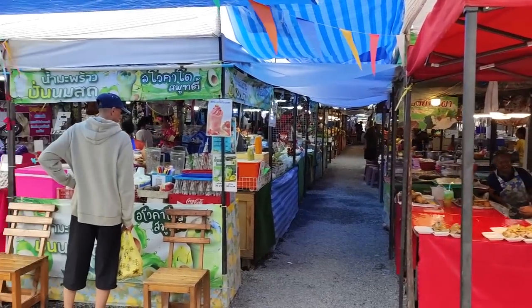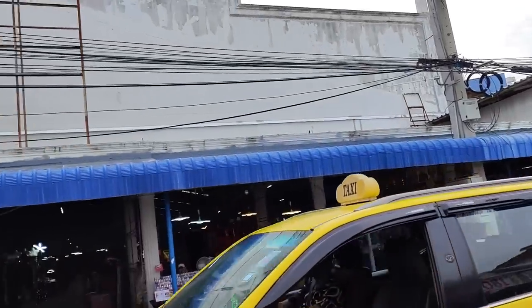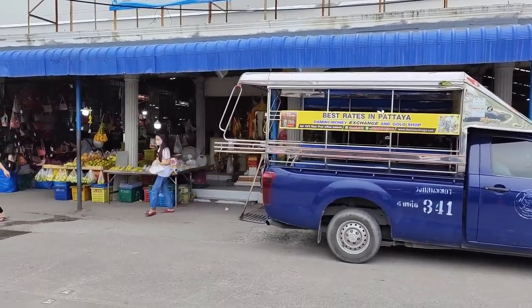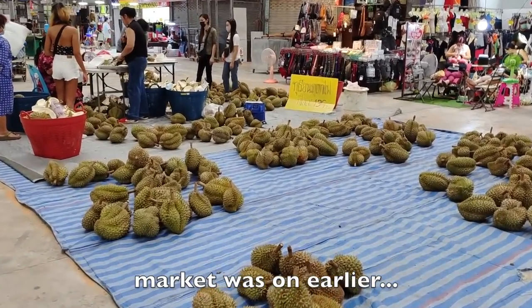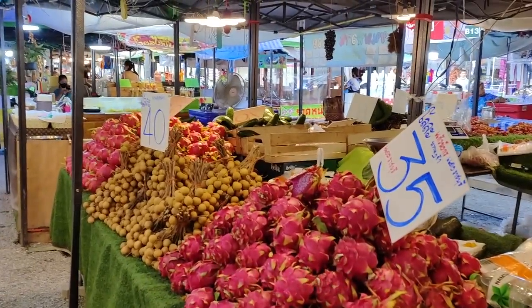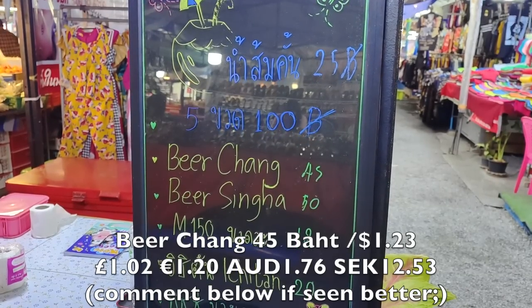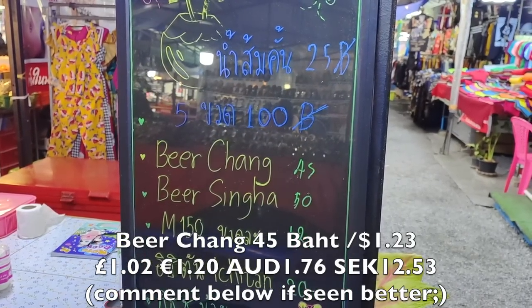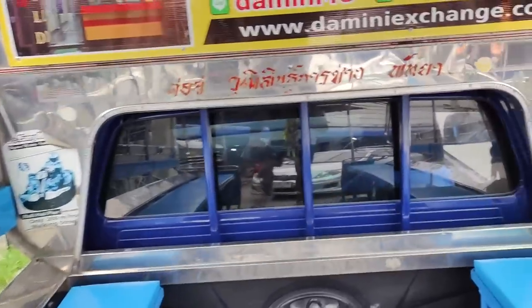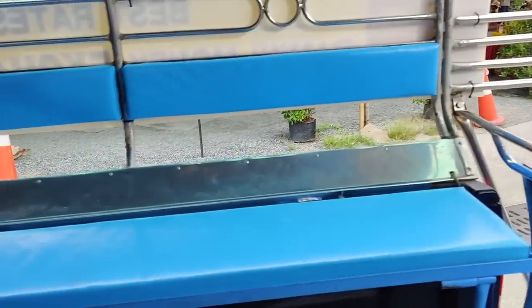Grand Hall, she said. Just up from just the beginning of Soi Buakhao here. Looks like I missed it. Nothing left of durian. Okay, I've just accidentally found the cheapest beer in town, Beer Chang, 45. Unbelievable. In this Grand Hall market. Whoa.